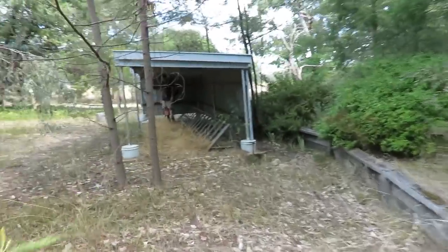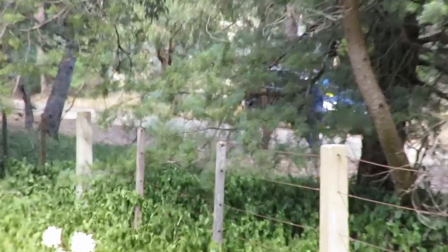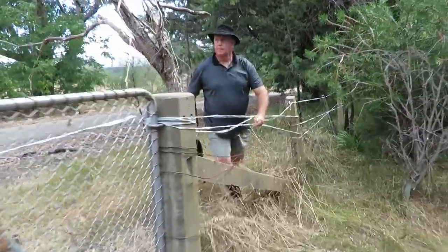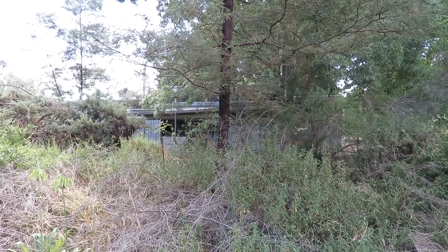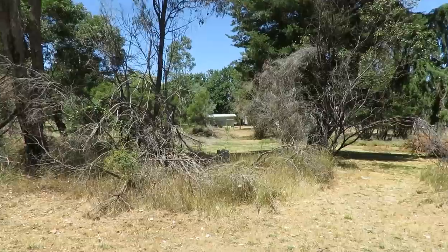There's actually like a crap load of cars coming past. Random person.